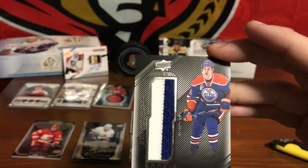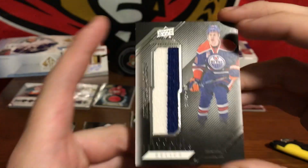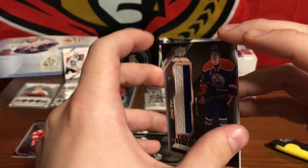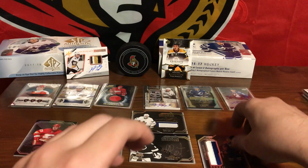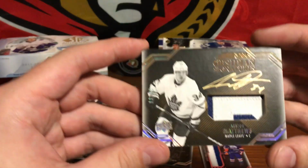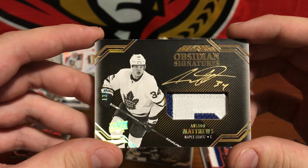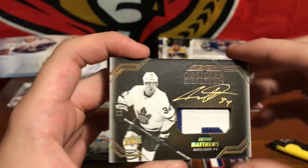And our last card, we've got, I think, Jesse Puljujärvi. Yeah, Puljujärvi patch card. 2 colors. Very beautiful card, but I gotta show that again. Oh my. Wow. That's a huge card. Oh my god.